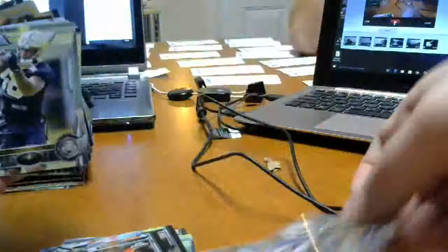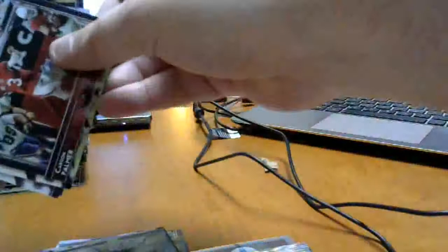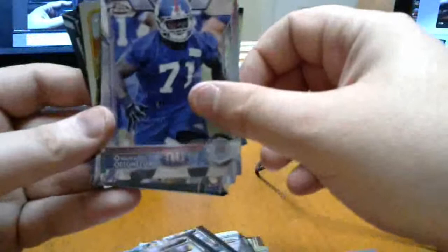Marcus Murphy, Carson Palmer, Trey Mason again. Clive Walford, Jordan Matthews. Le'Veon Bell. Not going to even try his name. Amwagba Agizawa. Michael Bennett. Russell Wilson. Earl Thomas. Looks like this is going to be a gold one.